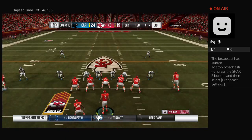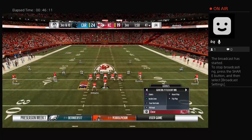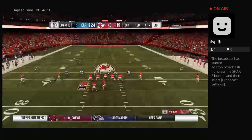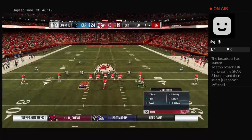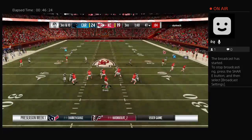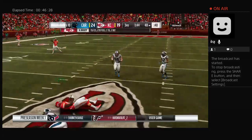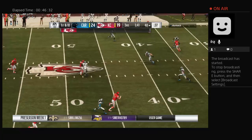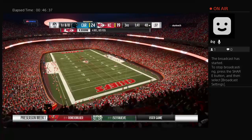Here's 3rd and 10. I would expect to see some pressure here. Motion, motion, motion. And the blitz does come. Wide open receiver, complete. And he'll be taken down, but not before he works it past the 50. With that catch, he goes over 100 yards receiving on the night.